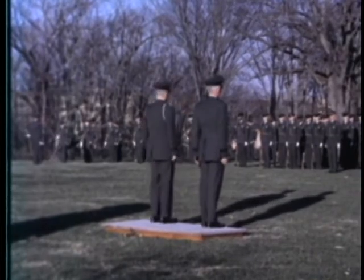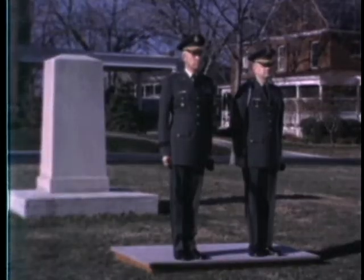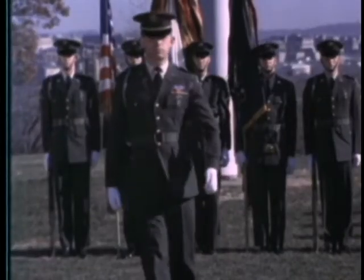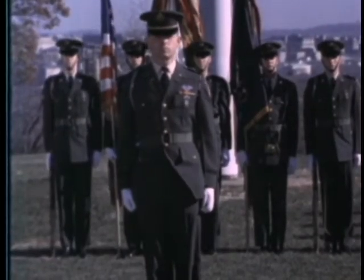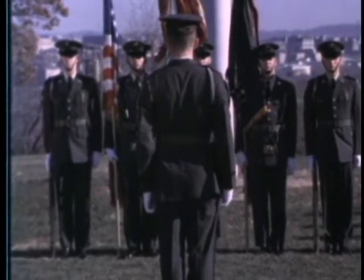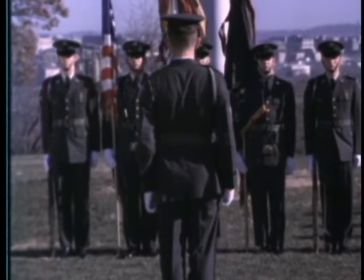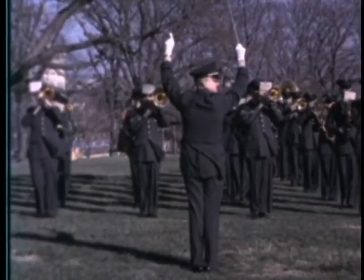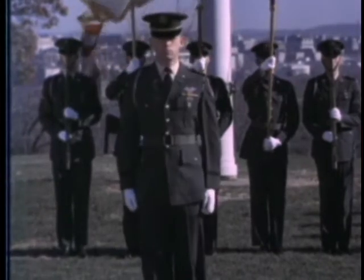The host escorts the honoree back to his original position in front of the honor guard. The commander then brings the honor guard to present arms. Present! Hold! With a hand salute of the honor guard commander, the band plays the national anthem.